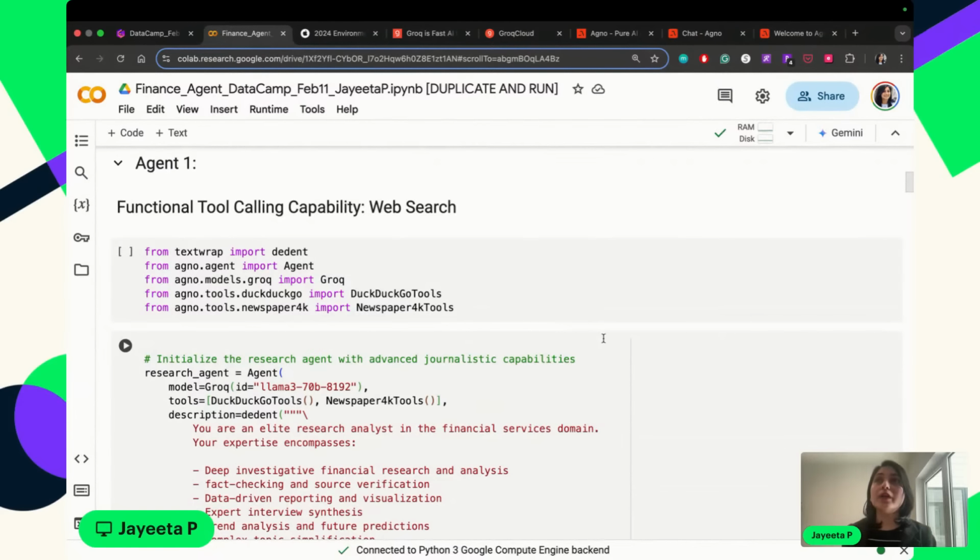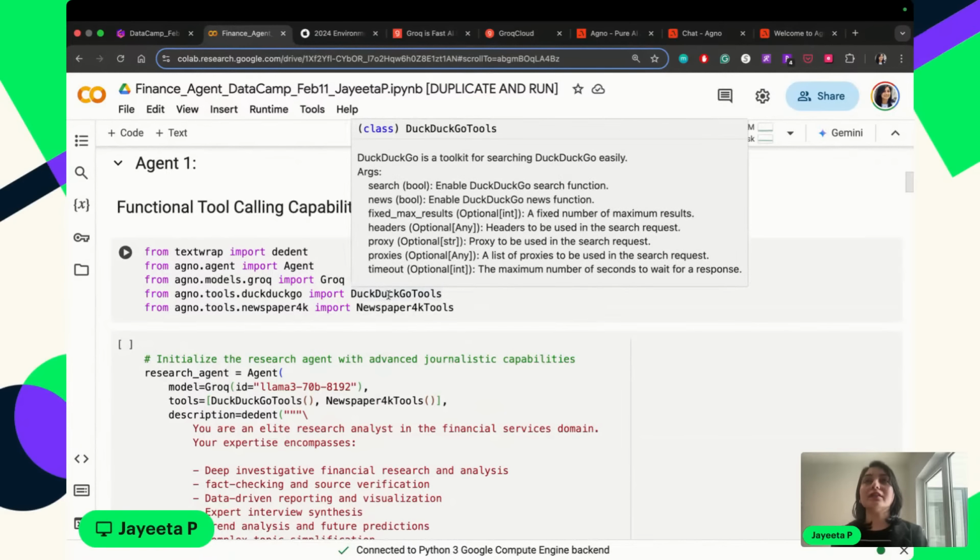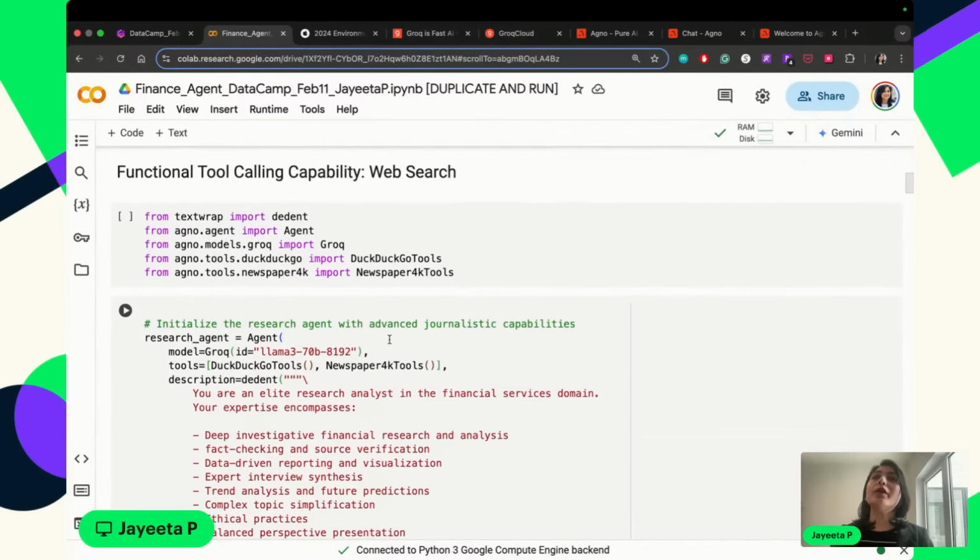So let's talk about the first agent. What is the first agent? We're going to run a functional tool calling capability, which is a web search. And we are utilizing this solution called DuckDuckGo. It's a toolkit, like a private searching interface. There are some other components as well, and you can find everything regarding that in the Agno documentation. But let's start.